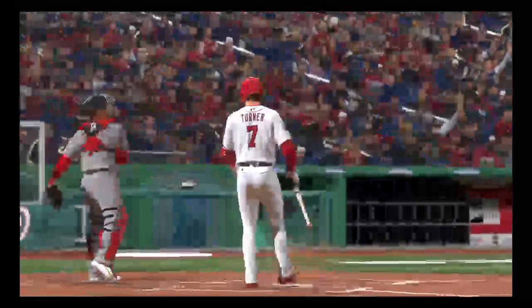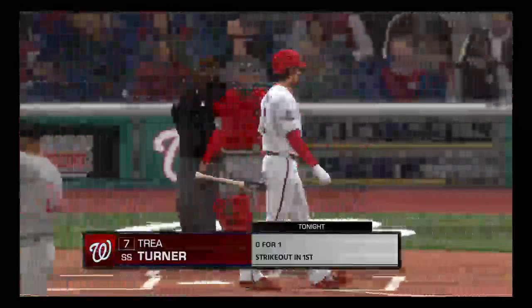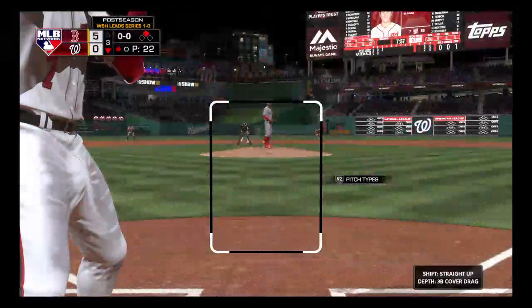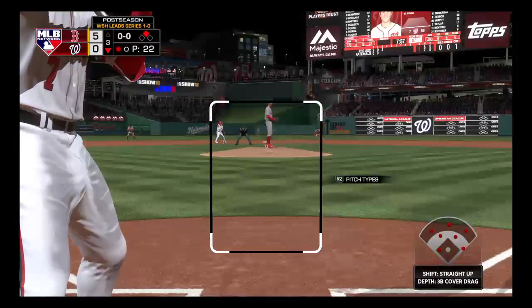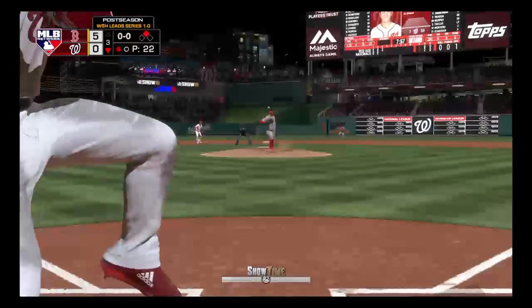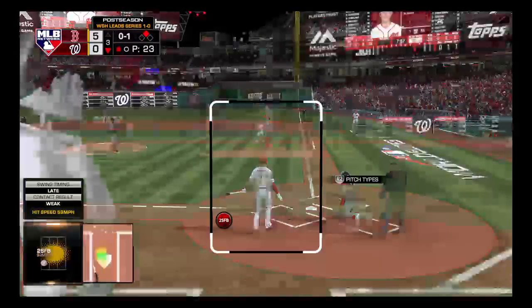Boy, good cutting action to that pitch as that's the first out of the inning. Digging in to try it again, Trey Turner. He went down swinging to start the home first. Ready with the first pitch. Here it comes. Pitch popped up, and this is going to wind up a foul ball.